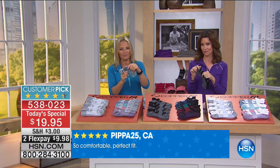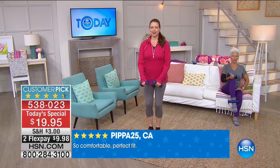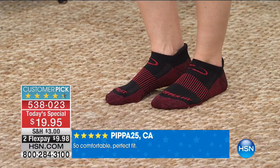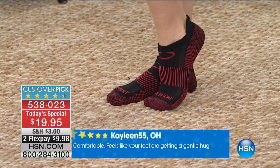You've got the compression, that little arch here that'll give you, I like to say CopperFit compression is like a good hug. It just feels great.